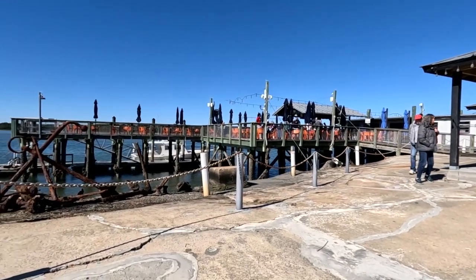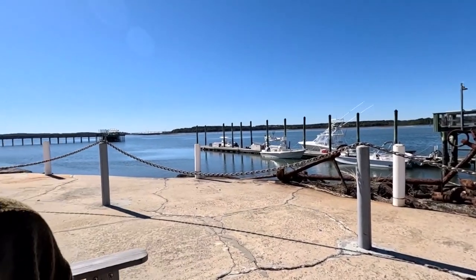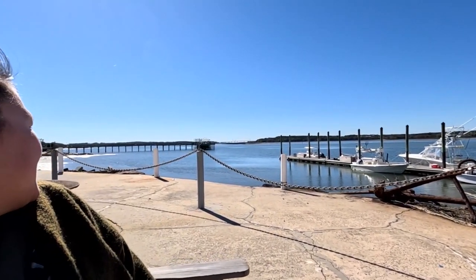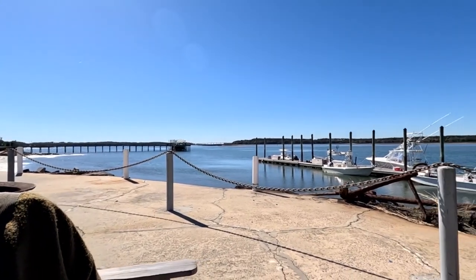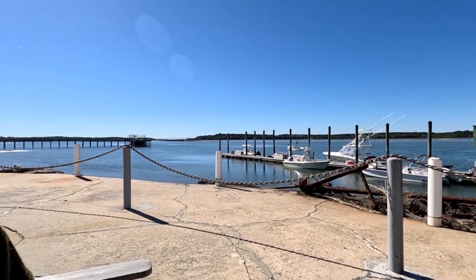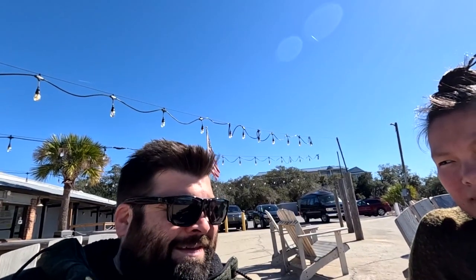And then apparently people can pull their boats up right over there. Yep. And then there's a bridge up there. We don't know where anything really is, but we're getting some pretty shots of it. Anyway, you pull your boat right up here and come get some fantastic seafood. And it smells like the ocean out here, the beach. It smells amazing, you guys.